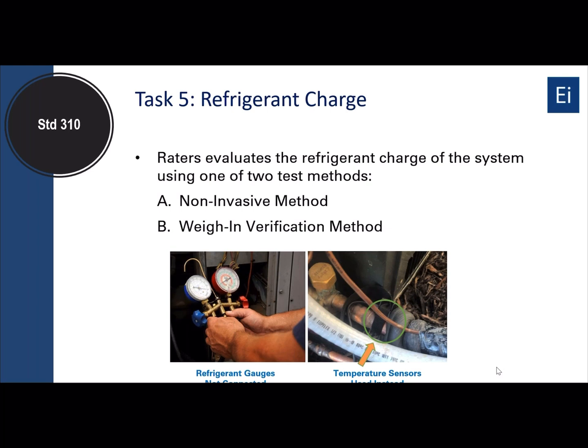So gauges are hooked up, which allows us to measure the exact pressures and temperatures of the system. In Standard 310, that is not used. It's a non-invasive method only, to minimize the risk that there could be some contamination or loss of refrigerant, and because of the regulatory requirements that not anyone can use gauges. You have to have an EPA certified individual to handle refrigerant.